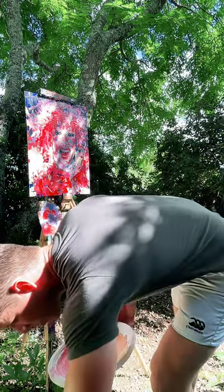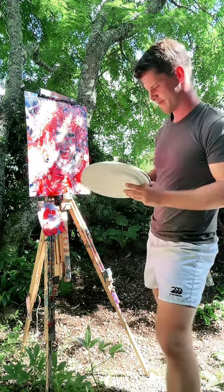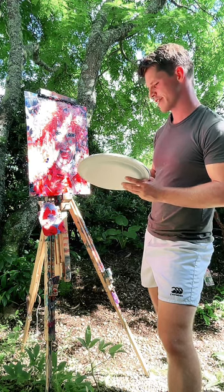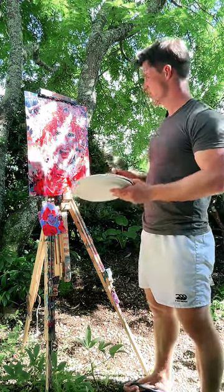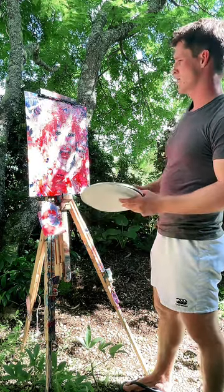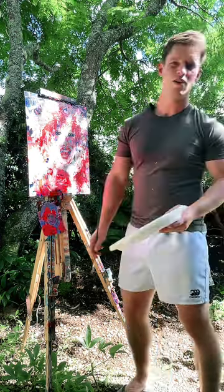There we go. And now we're going to add, if I had it here, just a little bit of brown into the equation. Going to deepen that color to more like a raw sienna. Yeah, Naples yellow meets sienna. Lovely.